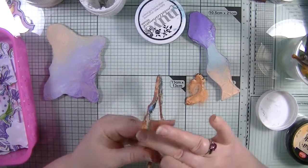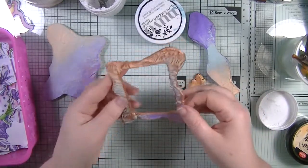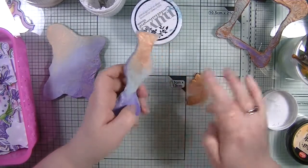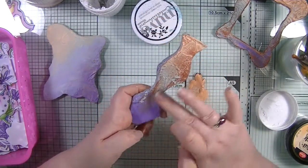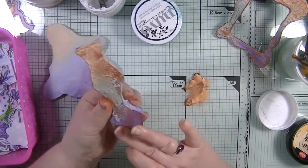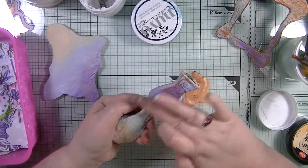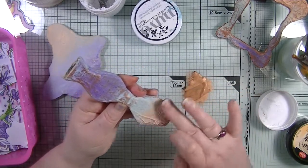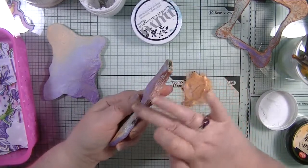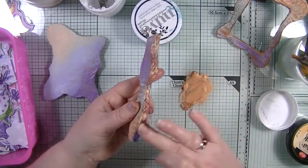I mean, look at how gorgeous that is. How gorgeous has that gone? Isn't that just beautiful? So there's that one. Let's do the same with this. I'm going to go over the top with the colour, like so, making sure to get all that lovely texture. This is instead of me doing the white dry brushing, so it's still bringing out the texture, and then using my finger, let's put loads on that edge there, just like so.